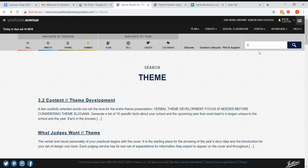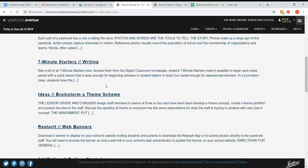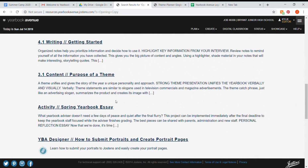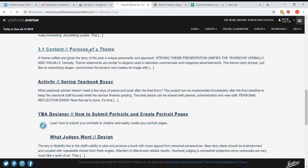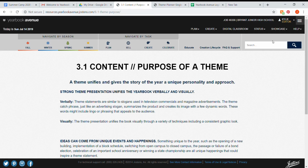Maybe I want opening copy. Let's see if anything pulls up for opening copy. All right, so I get some writing. Okay, brainstorm a theme scheme. Purpose of a theme. So I can go in here and I can click on things that pop up for whatever search I have. Be careful because it's very touchy. Google will often correct our spelling mistakes. This one won't. Don't get too wordy too, because if you use too many words, it only searches for those words together. It won't search for the words individually. It's a very basic search engine for digital classroom.